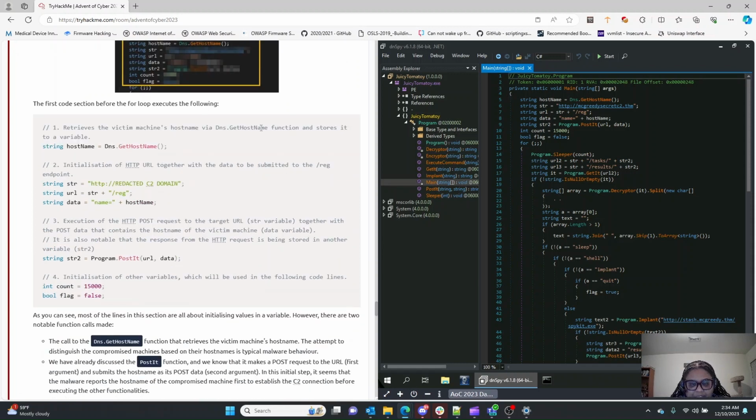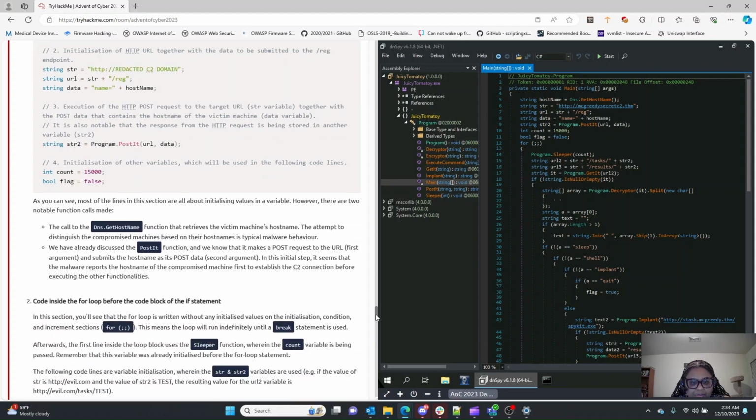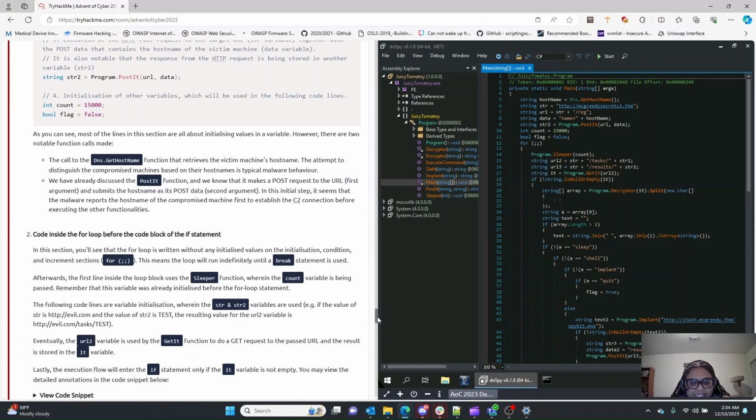Retrieves the victim machine's host name, initialization of the HTTP URL together with the data to submit to the reg endpoint, and execution of the HTTP post request to the target URL together with the post data that contains the host name of the victim machine. It is also notable that the response from the HTTP request is being stored in another variable, and the initialization of other variables, which will be used in the following code lines.